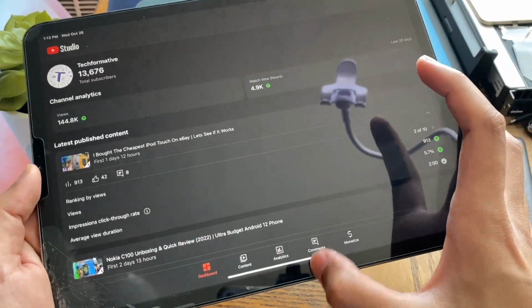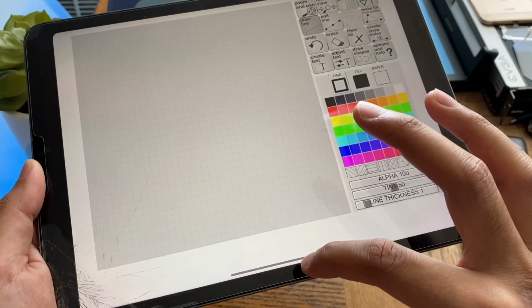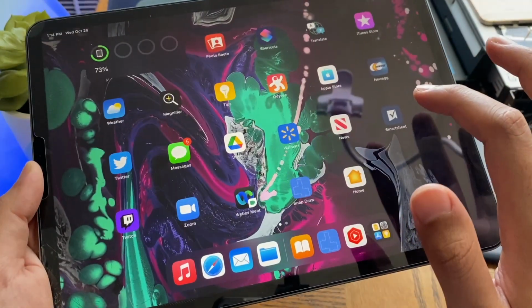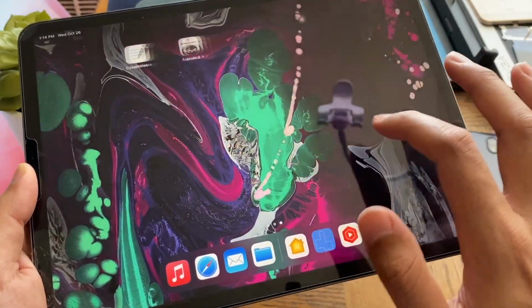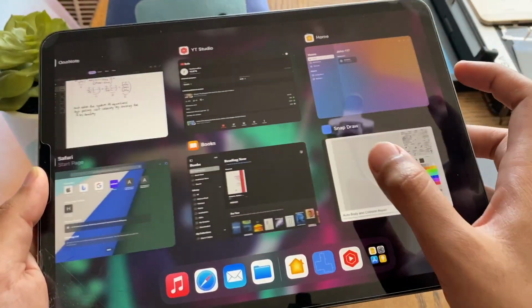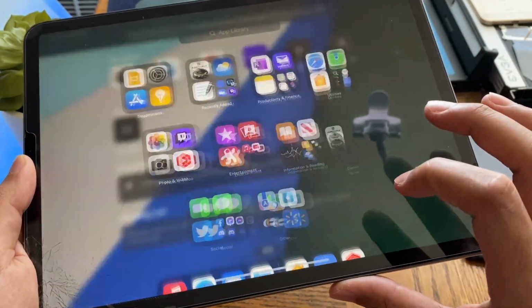YouTube Studio, really fast there. Snapdraw, again, really fast there. And then let us now do the Home app, again, almost instantaneously there. And let us open multitasking. As you can see there, let's open Safari. Let's try and multitask here.